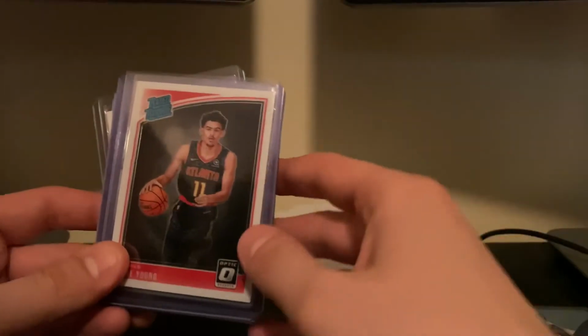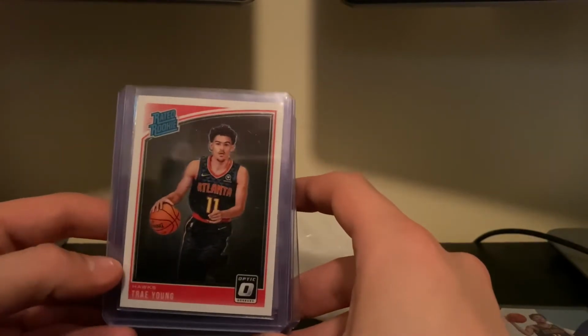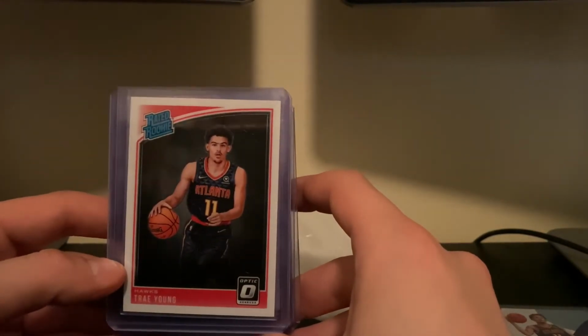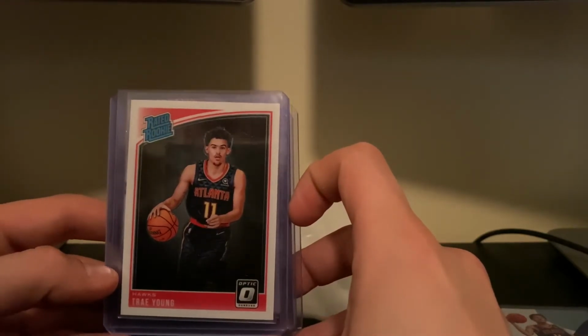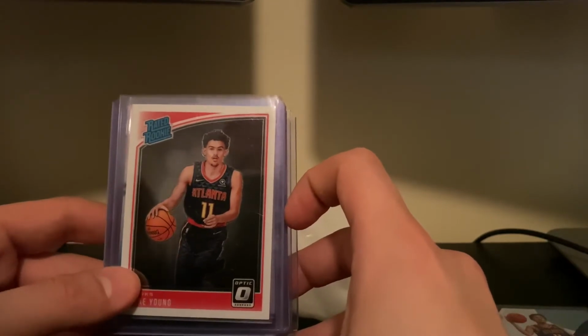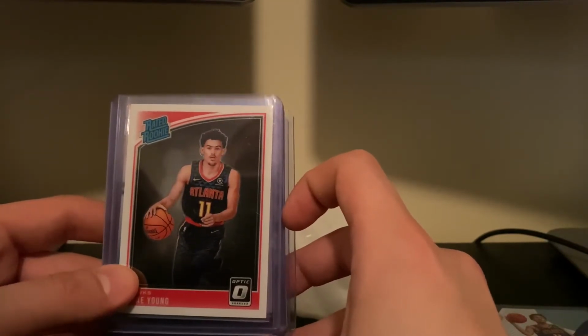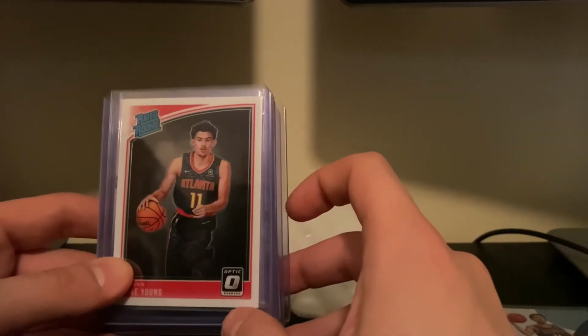And then we got the one I'm really excited about, in addition to that Luka Donruss, was this Trae Optic. I've got some other Trae stuff, but I didn't have this base Optic, and the centering looks really nice on there from what I can tell. And this alone goes for $20, sometimes less, sometimes more, but on average about $20. So I feel like this and that Donruss Luka, in my opinion, I've got more than what I've invested into it, and then everything else is just kind of a bonus.